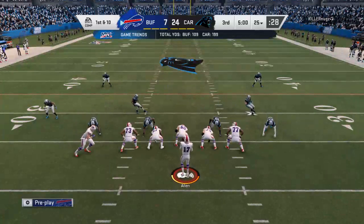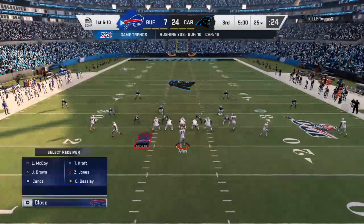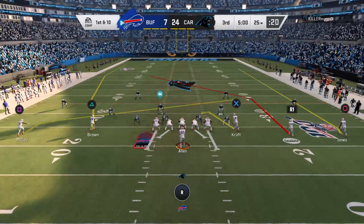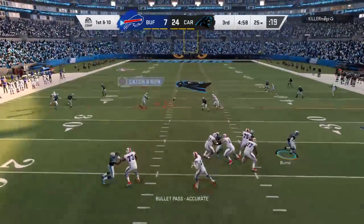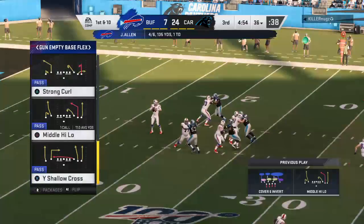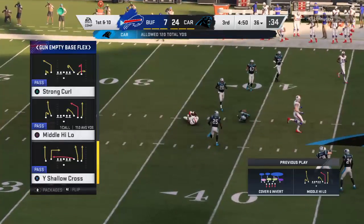Allen and the Bills now with a 1st and 10 at their own 25-yard line. Check 3, check. Working out of the shotgun. Here's Allen. And he'll lay out and pull it in. What a diving catch there. The drive starting with a 1st down, 11 yards on that pickup.